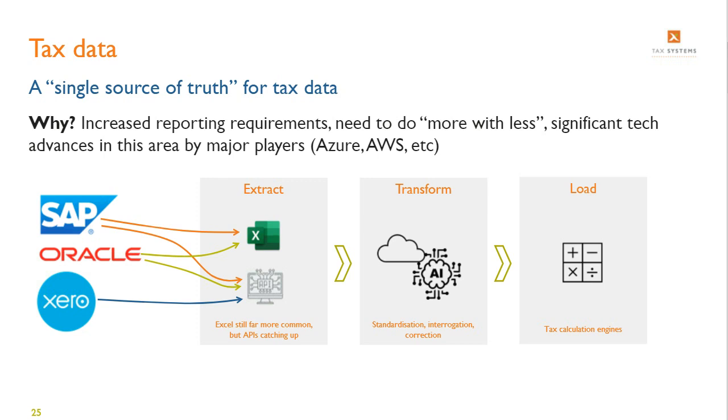So we can pull the data out more, be it using Excel or APIs, be it from more legacy systems like SAP and Oracle, or more cloud-based first systems like Xero, extracting that and then transforming it for use in the process. And we're seeing these technologies exist more and more throughout tax functions. So that's a key part. And I think some businesses have already completed this journey. They've got this bit down. They know what they're doing. Others are on this journey now. But we are seeing it become more and more prevalent across the industry.